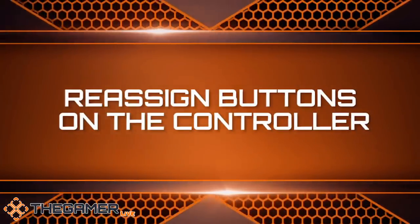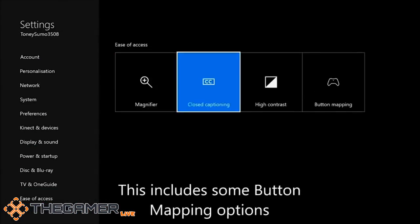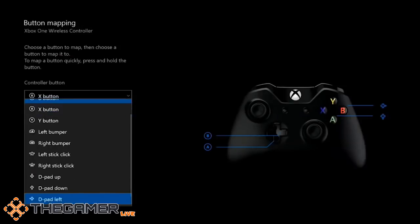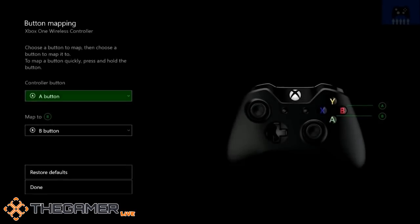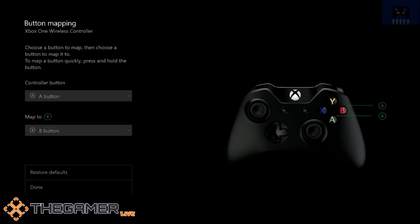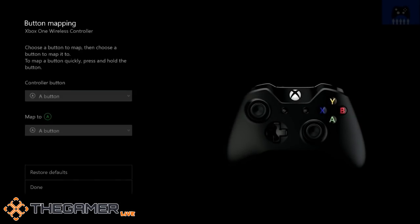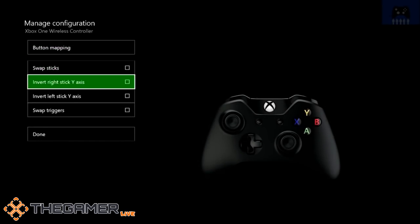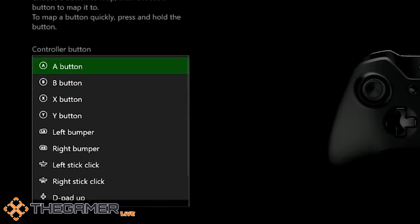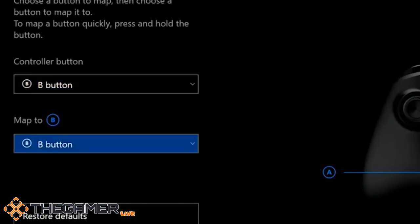Reassign buttons on the controller. The Xbox Accessories app lets you reconfigure your entire controller, which is something you do not see much of when it comes to console controllers. Sure, if you use your controller to play a PC game, there will most likely be an option for button remapping, but it's not nearly as common on console. Do you want the right bumper to act as a second A button? That's not a problem. You want the bumper to be the shoot button instead of the trigger? You could do that too. Having a system-level configuration option like this is essential for modern gaming.